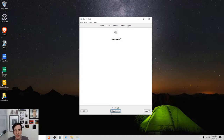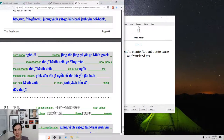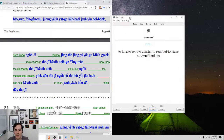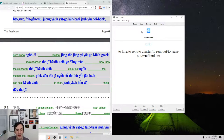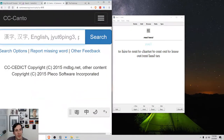Zhou is to rent. Zhou. This one we got wrong so many times, didn't we, during the last several weeks of studying the freshman? I'm still getting this wrong, by the way, in my personal studying as well. This looks a lot like sarng in Yingsarang, so to take a photo. So sarang or sarangpin, photograph. They look very similar.